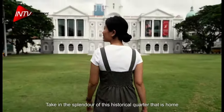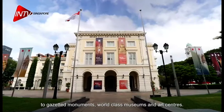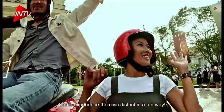Take in the splendor of this historical quarter that is home to gazetted monuments, world-class museums, and art centers. It's a one-of-a-kind tour. Come experience the Civic District in a fun way.